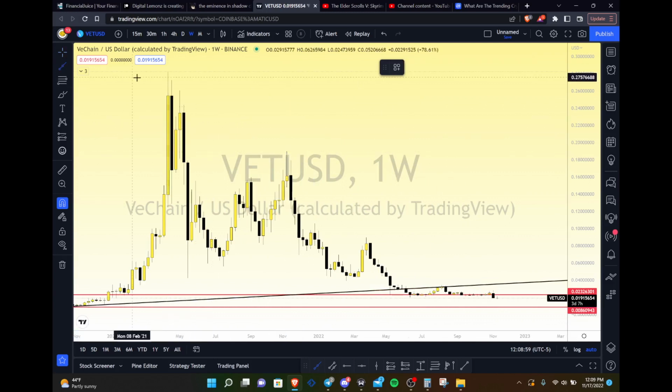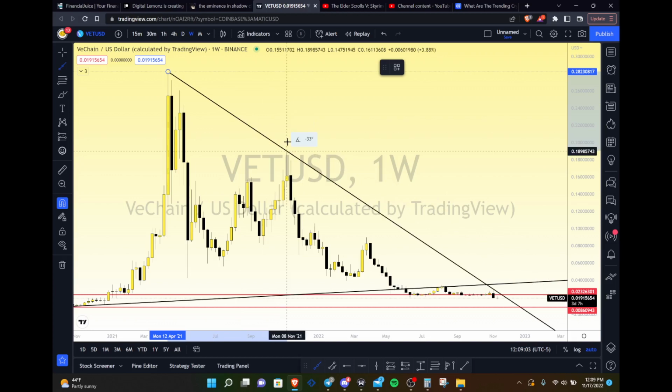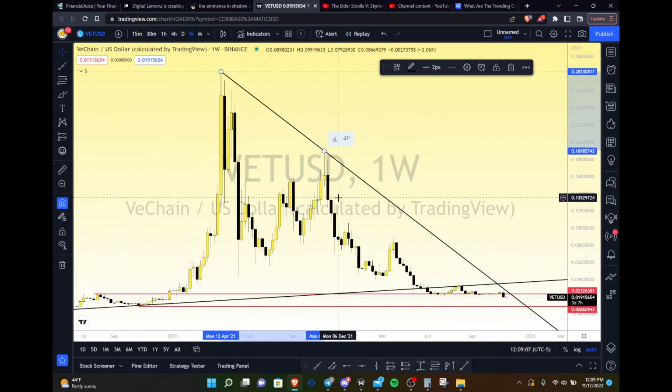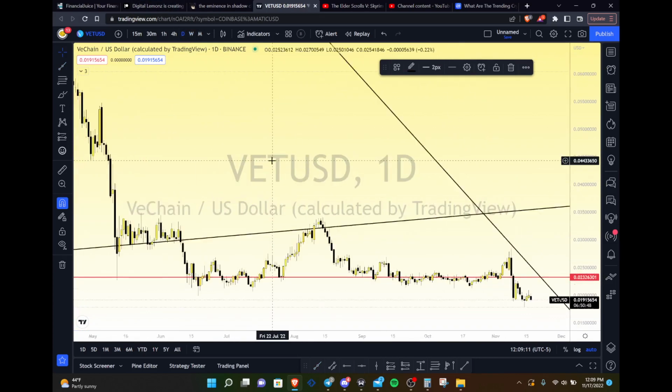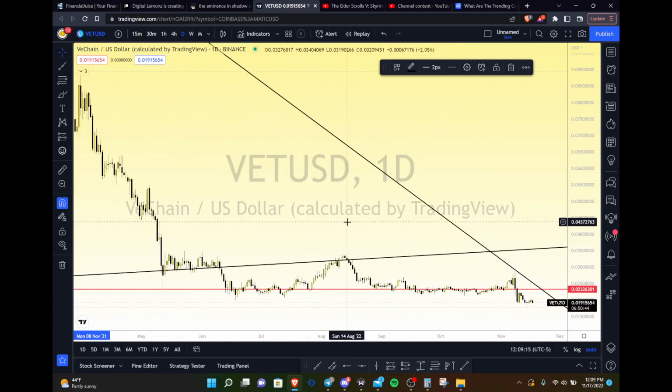Look at this trend line, guys. Look at this, this is nuts. Look where Vechain is trading at. Wow. This is a big deal. This is not healthy, not super healthy, that's for sure.